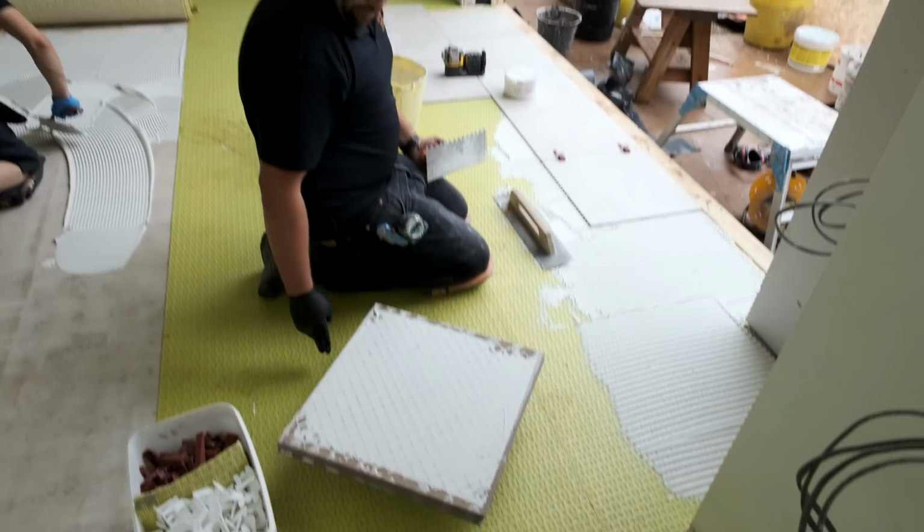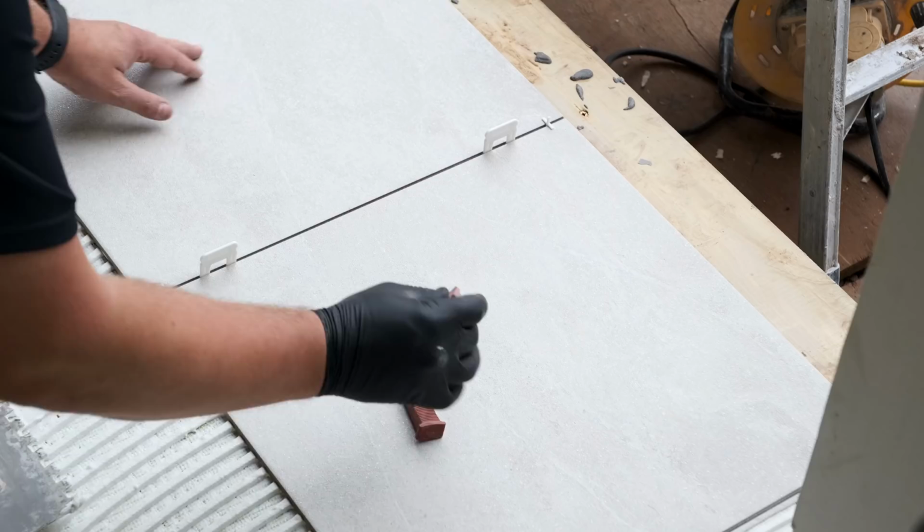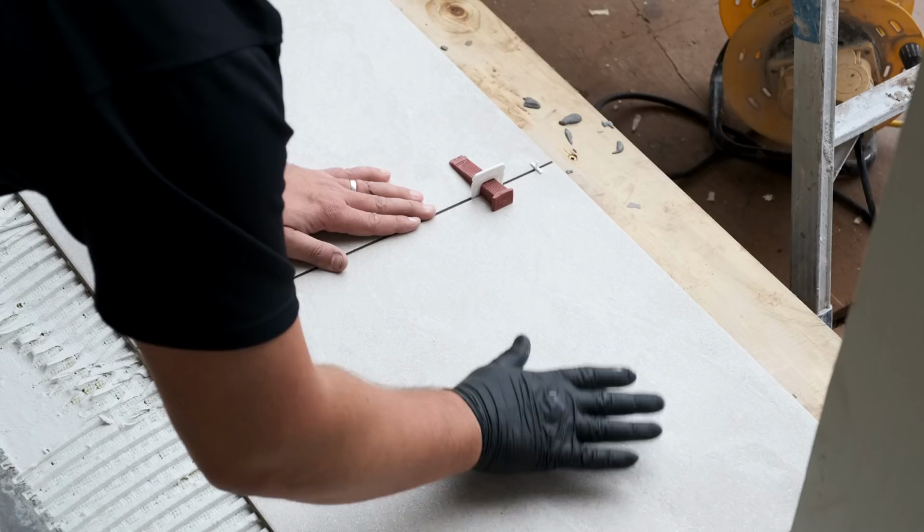I can put some tiles down on it, and I can back butter straight on top. So then it's just ready to go. Pick one up, straight in, no messing about. Got my perfect level master clips. Using the clips just makes it a little bit easier for us to get them back together. Normal ones as usual, perfect level master, 1 mils.